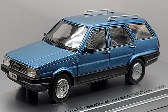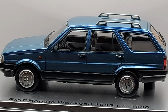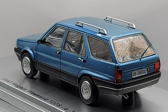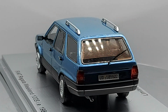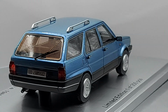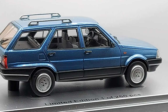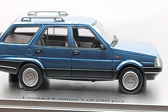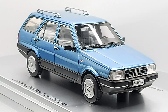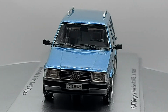Alright, let's check out what we got for you right now. We have a 1:43 scale 1986 Fiat Regata Weekend 100S. Now, this car for some markets around the world was quite popular. Not sure so much about the Weekend, which is the station wagon version, but I know the sedan in some markets was very well accepted.